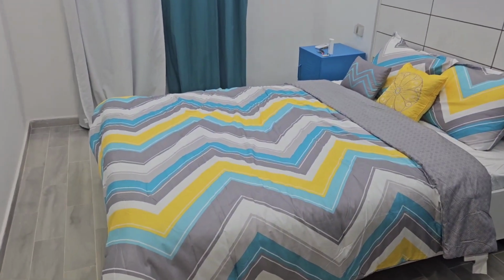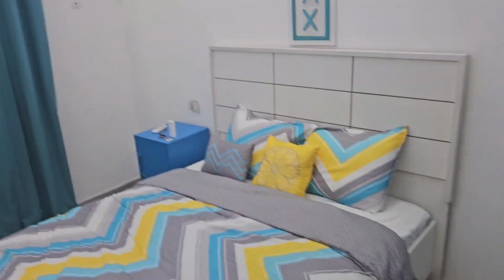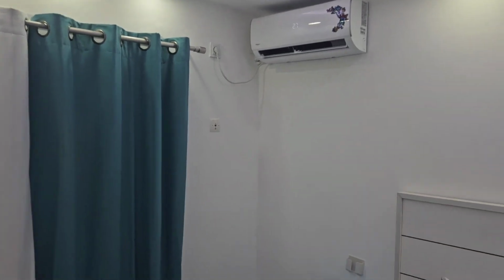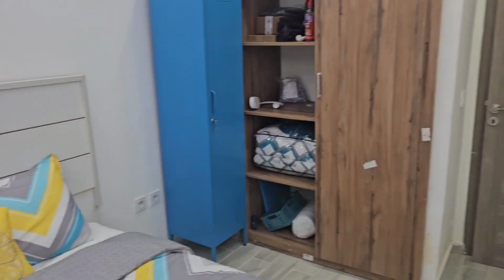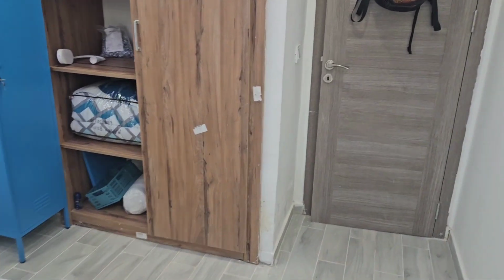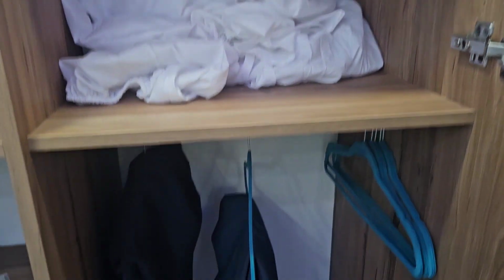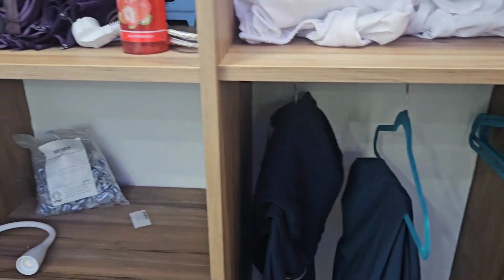Now this is the bedroom. Boom. So as you can see, changed everything in here again. Changed the ceilings, the lights, put the air conditioner there, of course. Little end tables and storage locker. And we added this closet there, because this was basically an empty space. So of course we just put a closet there so you can store a few things. Excuse the mess, but that's stuff they gotta get washed.